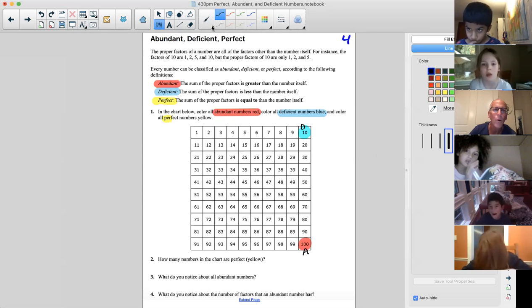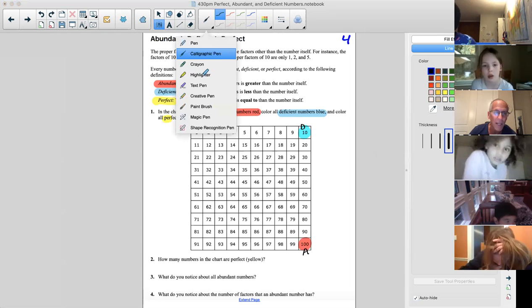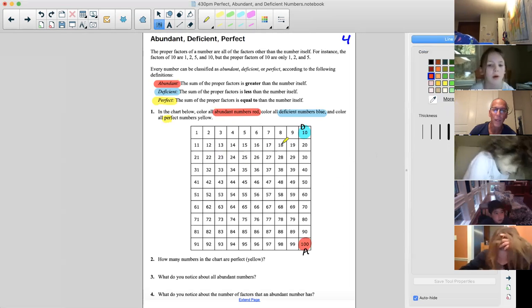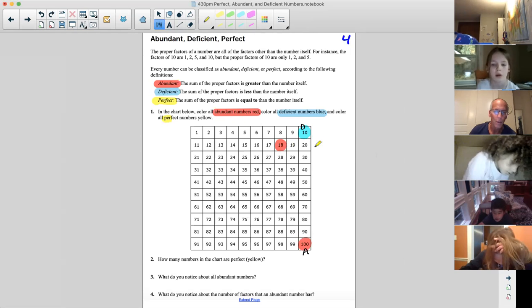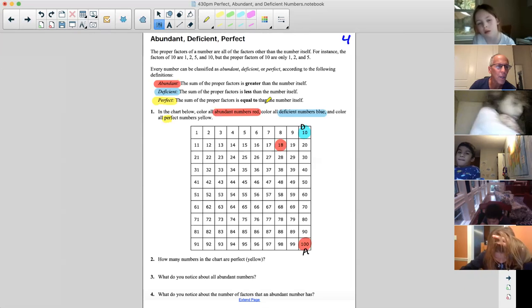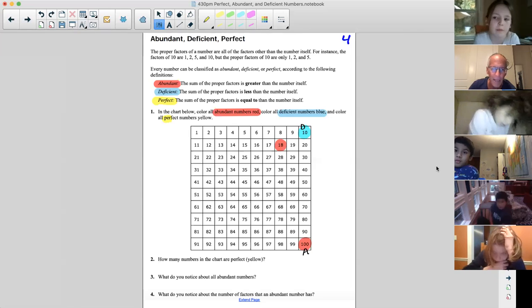Your job right now is to find the first 2 perfect numbers, which are, by the way, on this list. And I'm also going to mark, guys, the number 18 in red because it's abundant. And by the way, if you find a perfect number, search for the next one and send it to me in a chat.